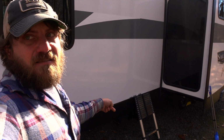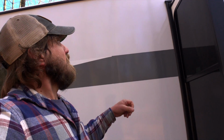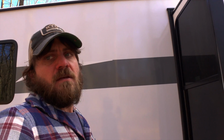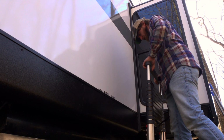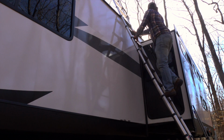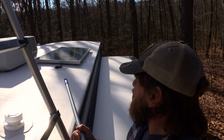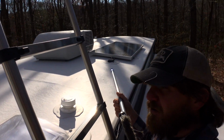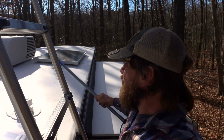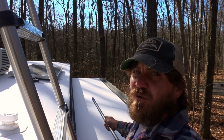This one is $75 on Amazon, and it's going to accomplish the same thing, except there are no hooks or anything to hold it up. So we just kind of stick it up here somehow, and we're going to go up and sweep off the slide. If I don't see any debris up there, then we'll just get down and we won't sweep anything. So there's just a few bits of something over there. The roof on this thing is walkable, so no big deal. You can see our solar panel over there, and this is the vent that needs a cover. We'll have to buy one. So lots to do to make this perfect, but for now we'll just sweep all this stuff off so we can get it pulled in.